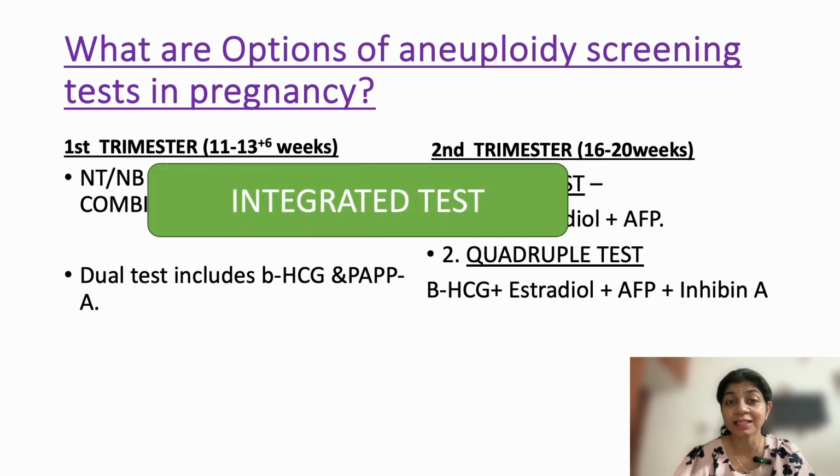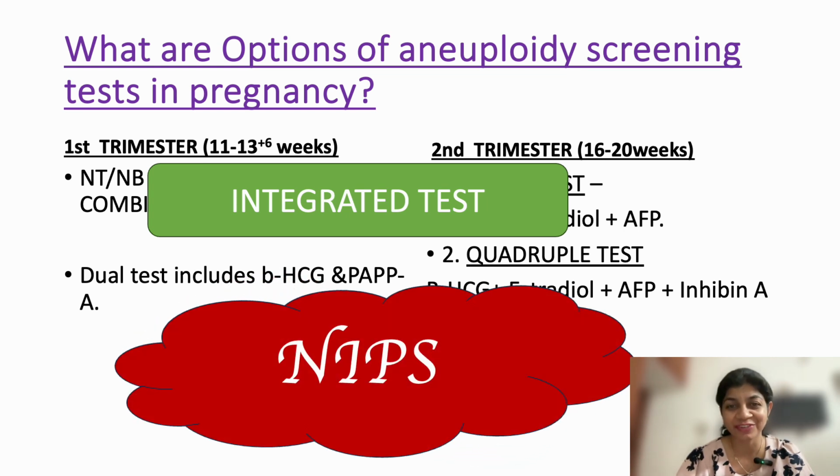There is one more test, which is the integrated test, which combines the first trimester and the second trimester results and gives an overall final result in the second trimester. We will discuss all these tests in detail in subsequent videos. And nowadays, the master of all the screening tests has come up, which is very popular among gynecologists, which is non-invasive prenatal screening. We will also be discussing this in subsequent videos.